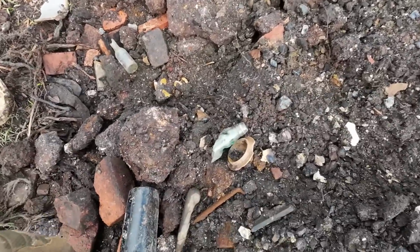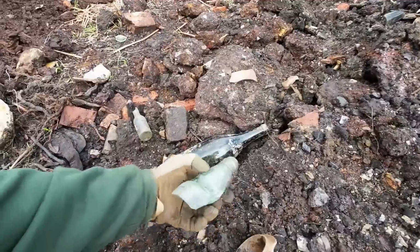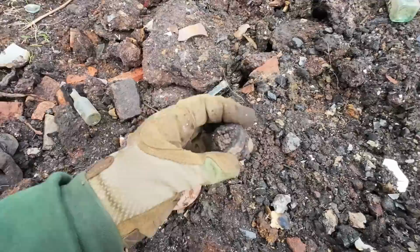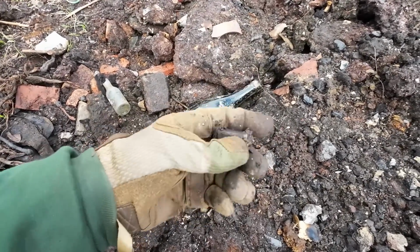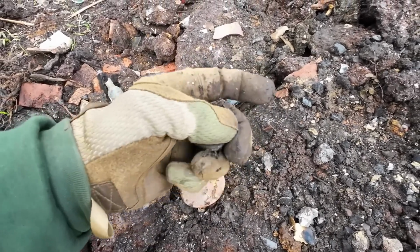Oh, right, let's move that out of the way. Big bottle, cod thing, busted. But look here, this is what I was after. A full vulcanite stopper. Not something that we find very many of on here, but let's see.